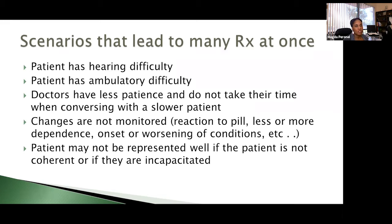Also, if the patient is incapacitated or not coherent, who is the patient's caregiver? Is it a family member that maybe has a vested interest in their health? Is it someone who doesn't have a lot of experience taking care of patients?